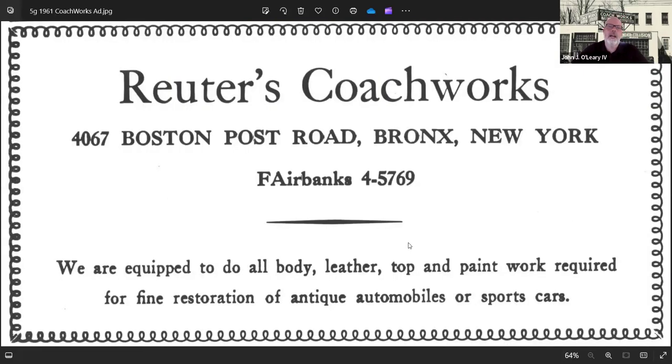I like this. It's a 1961 ad for the Coachworks. Again, because of the clients they had, they really didn't have to advertise a whole lot. They weren't without work for too long a time as word got out. So I love the old phone number. It's nothing that we have today. I always like the little details on ads like that.